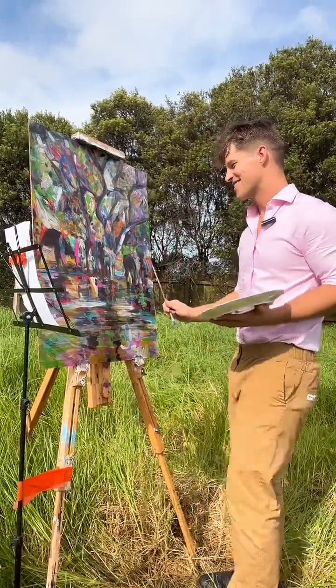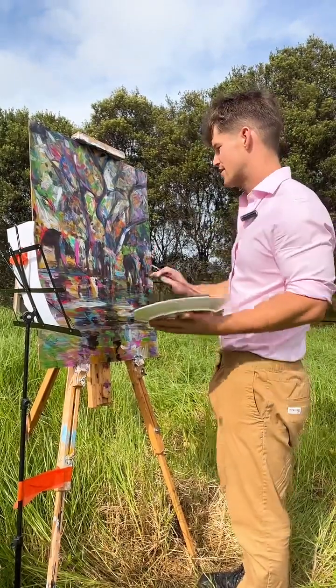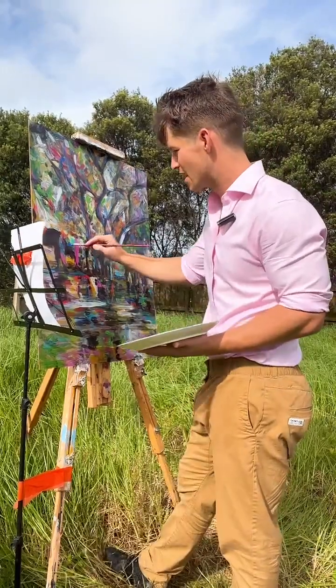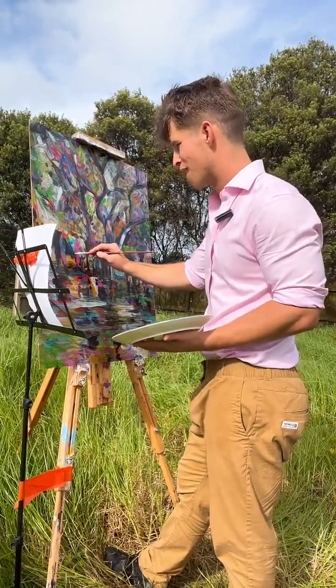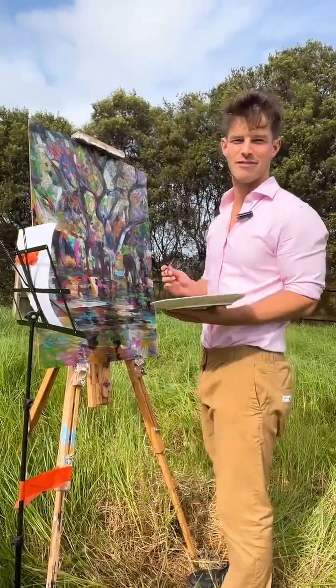Sorry, there's actually a collection of one, two, three, four, five, six elephants. But they're still in the early phases. They're still very much in a state of rough nature. Maybe with a few more layers, they'll start coming out.